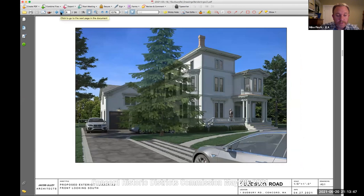As you can see in this first rendering, that large spruce tree is very prominent in front of where we sit. In a second, I will flip to another one that lowers the transparency a bit so we can see a little bit more of the addition. We wanted the garage to feel as if it were an original barn or carriage house to the property that was eventually connected to the house.